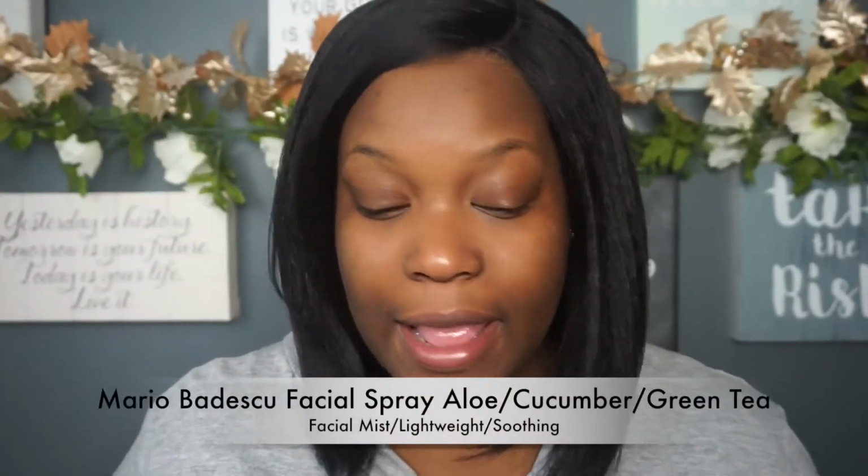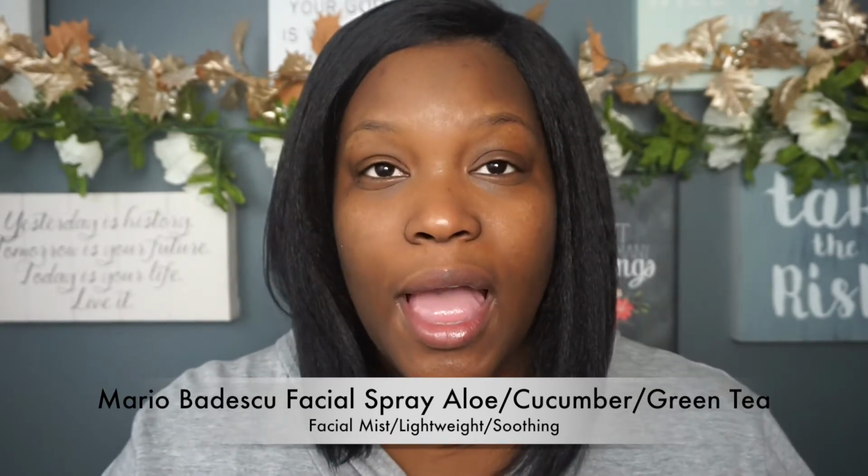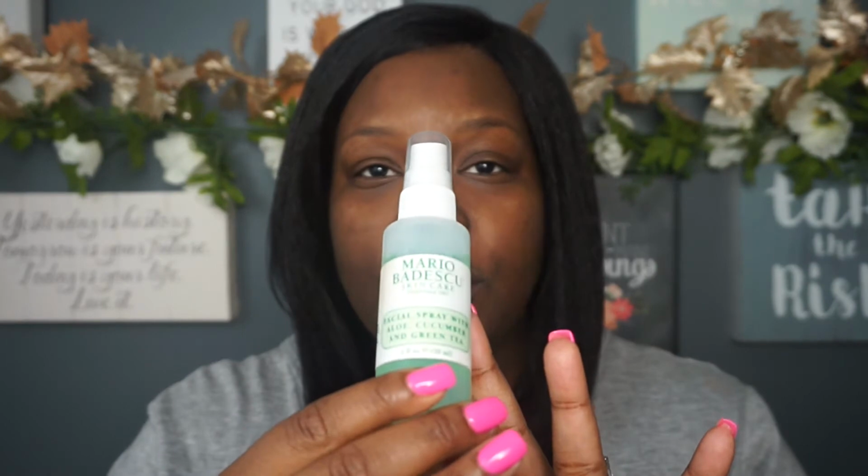All right, now, our next step, and this is optional, but this is something that I love to do. I love using a mist for the skin, especially in the winter. I feel like my skin needs moisture. It does get oilier throughout the day, but in the morning when I wake up, my skin is so dry. So one of the things that I use is the Badescu. You guys have seen me use the rose water here on the channel, or might be familiar with rose water, but I'm using the Badescu facial spray in the aloe, cucumber, and green tea. You can also pick this up from Ulta Beauty.